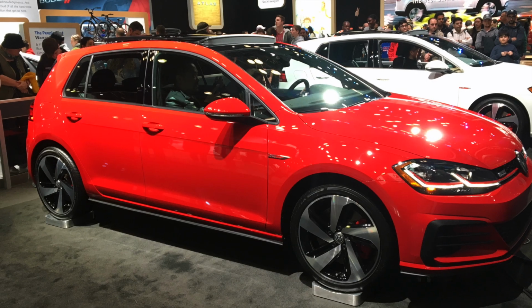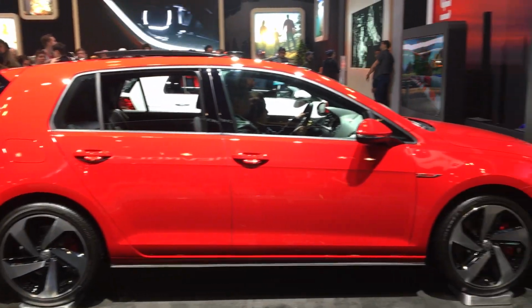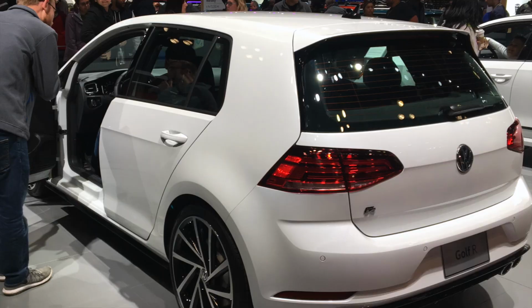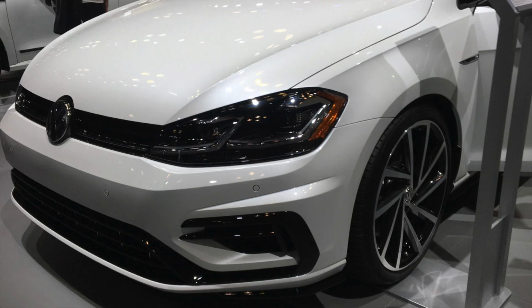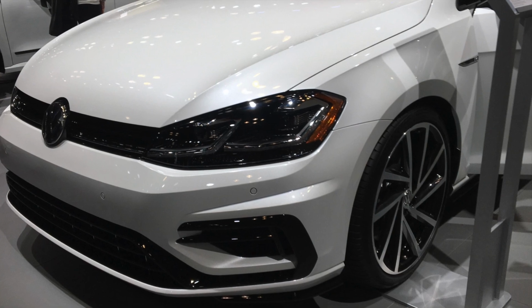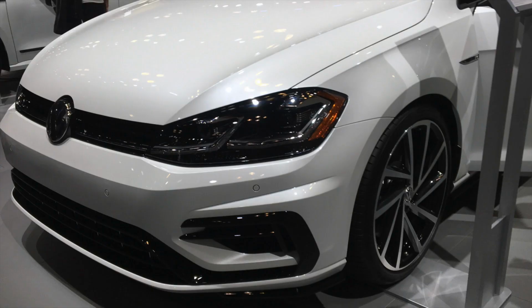But I came for the Golf. The facelifted Golf Mark 7, aka 7.5, and its variants, the GTI and Golf R, have finally started making their rounds in the US. Yay! Improvements upon the already handsome Mark 7 include LED taillights, new headlight design that integrates the chrome strip from the grille, new bumpers, and a variety of new wheels.